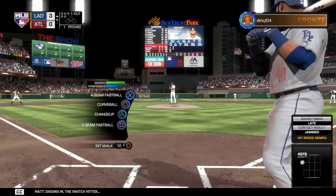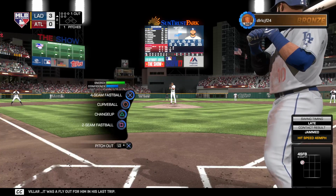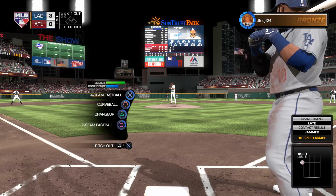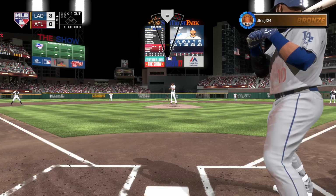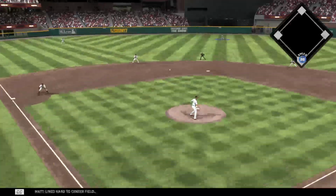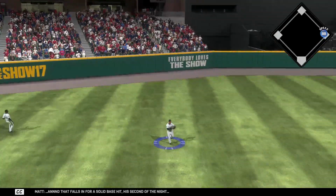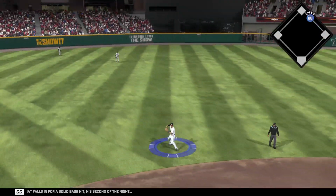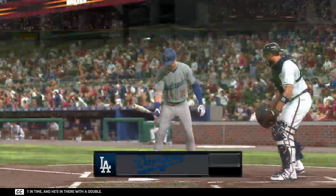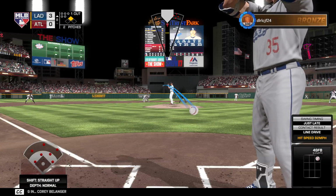Digging in, the switch hitter, Jonathan Villar. It was a fly out for him in his last trip. First pitch of the at-bat on its way. Lined hard to center field. And that falls in for a solid base hit, his 2nd of the night. The relay not in time, and he's in there with a double. Standing in, Corey Belanger. 35.